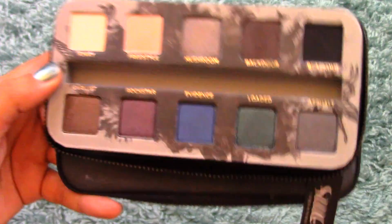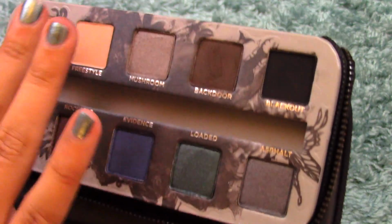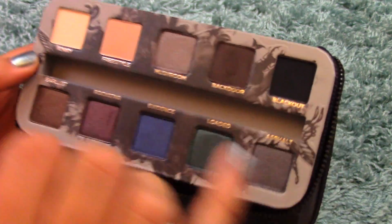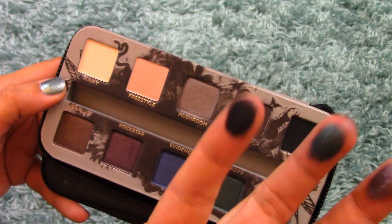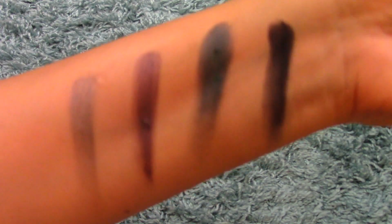These colors, because they're so dark, I feel like they are more suited to fall and winter. They are very, very pigmented. Get the black in there. The black is like crazy black. But yeah, the shimmers are beautiful. The black is like insanely pigmented.